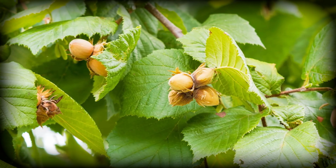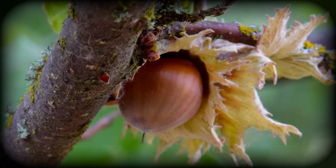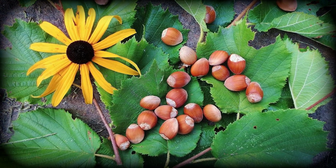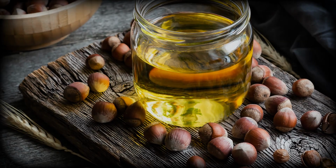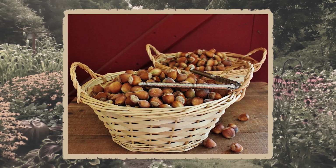Before imported hazelnuts dominated the market, American families grew native hazelnuts that were perfectly adapted to local conditions and incredibly productive. These nuts were a crucial source of protein and healthy fats, especially important during winter months when other food sources were limited. American hazelnuts have a rich, buttery flavor that's excellent fresh or roasted. They were traditionally used in baking, ground into flour, or pressed for oil that was valuable for both cooking and lamp fuel. The nuts store well for months when properly dried, providing long-term food security.